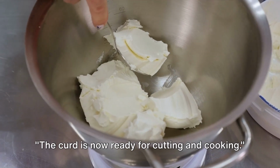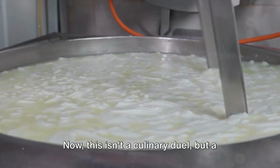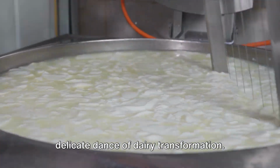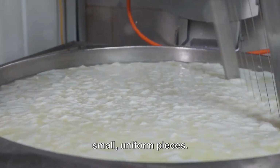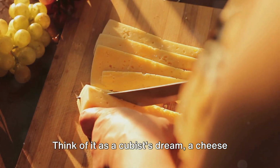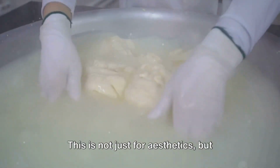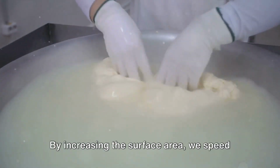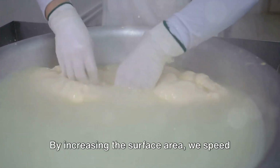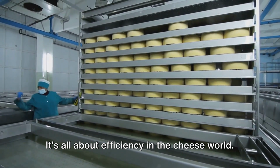The curd is now ready for cutting and cooking. Now, this isn't a culinary duel, but a delicate dance of dairy transformation. With a long knife, the curd is cut into small, uniform pieces. Think of it as a cubist's dream, a cheese mosaic, if you will. This is not just for aesthetics, but serves a crucial purpose. By increasing the surface area, we speed up the whey expulsion. It's all about efficiency in the cheese world.